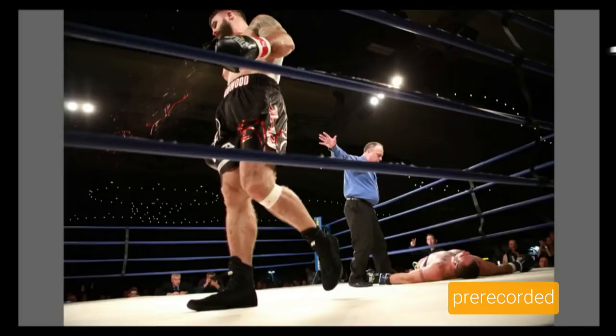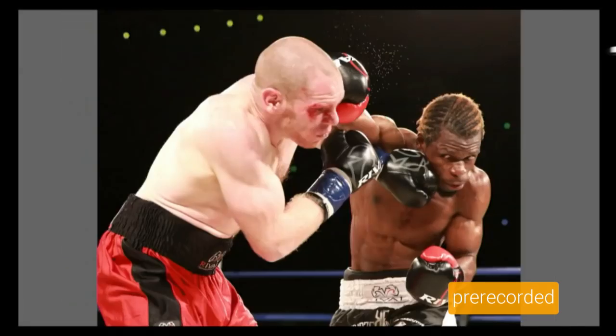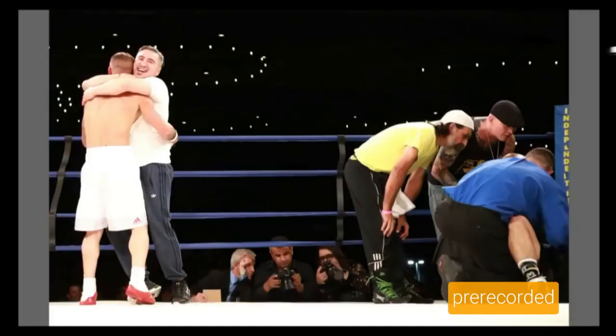This is not bad. I really do like this one. I like that one. This one's okay. Yeah. It is like the punch is landing and all that, but it just doesn't look like the knockout punch or a key moment in the fight.